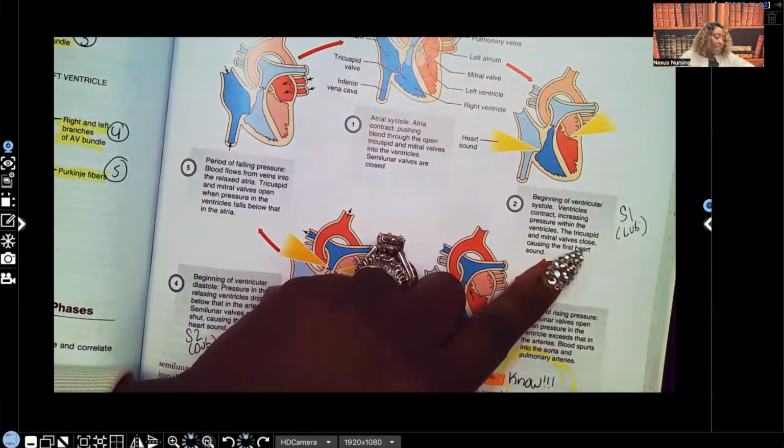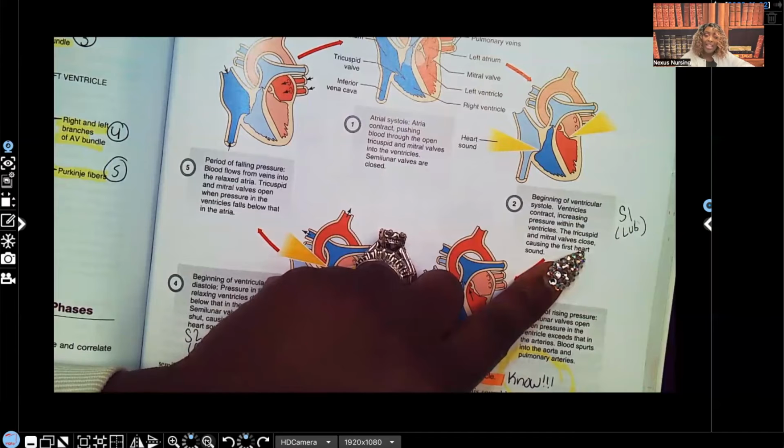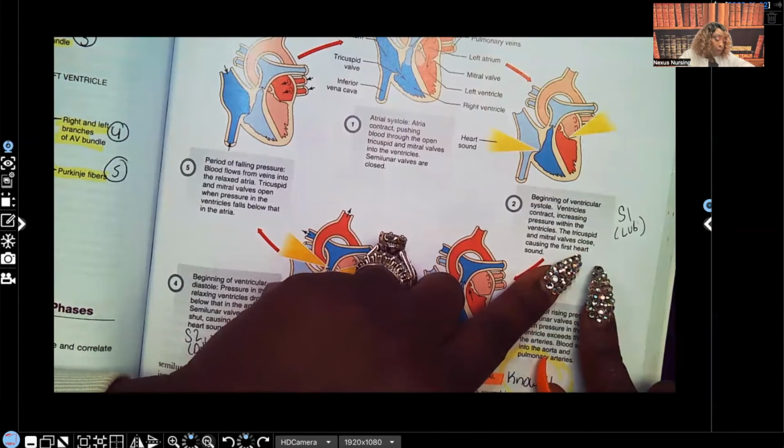There's a reason that these valves are closed. They did their job already. They were open when the blood was going from the high pressure atria into the ventricles. Now that the blood's in the ventricles, they're going to be shut. They've done their job. Now it's the ventricles' turn to contract, to squeeze, right? And the pressure in the ventricle is high because it has to push the blood forward.